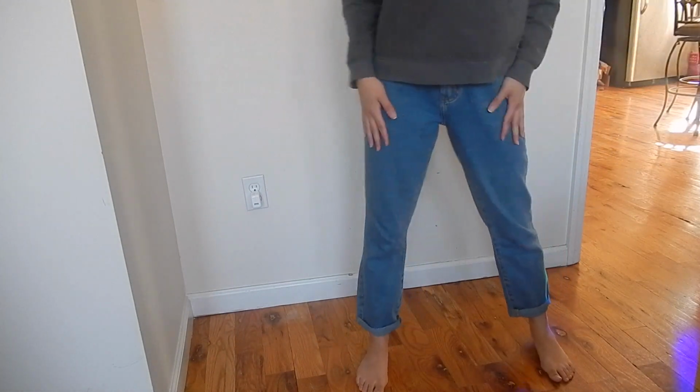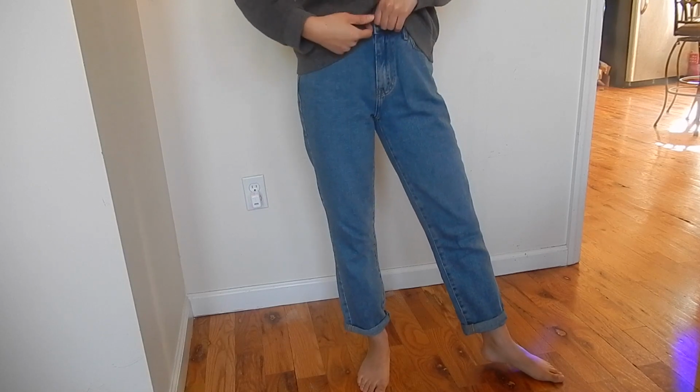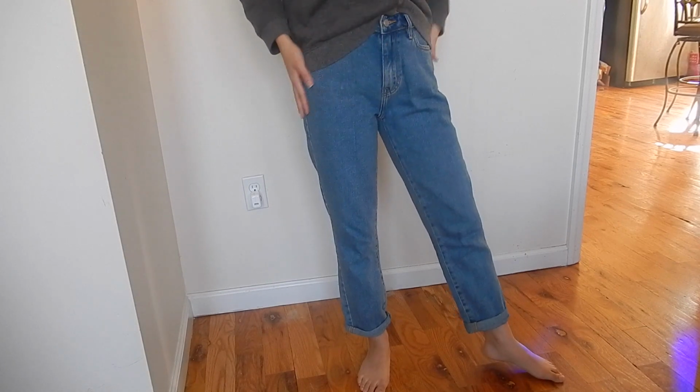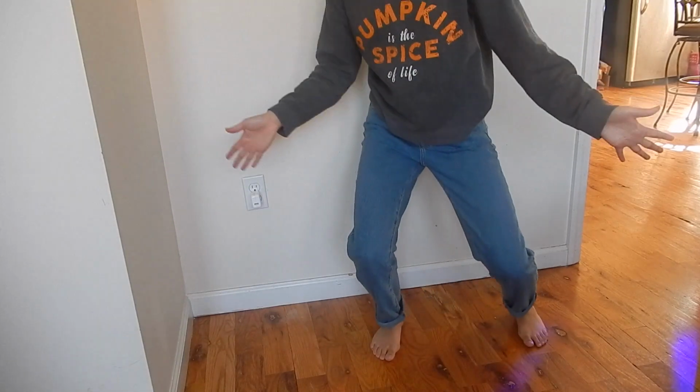Forgot to let you know, these jeans, unlike the PacSun jeans I just mentioned, don't come up as high. So these are just below my belly button. The other ones are right above it. So yeah, if that's a concern for you, a preference, what have you, just letting you know. This is what I typically wear when I'm working out at home.